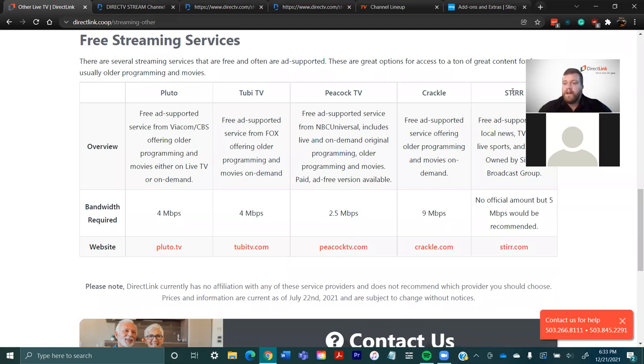These are all free. You can download the app, scroll through their list of programs. Some of them even have traditional TV guides like you've seen with other services, and you can watch stuff for free that's on there. Now, oftentimes they rotate out content a lot. Some of them have very limited content libraries in there. But it is free.